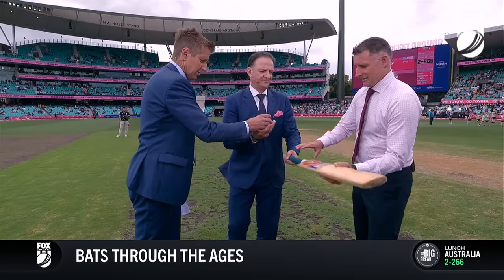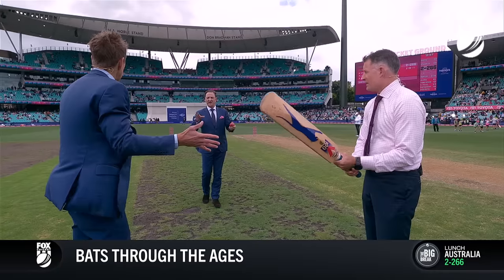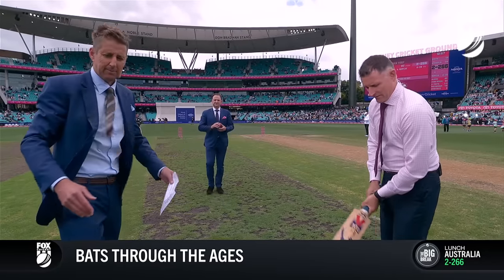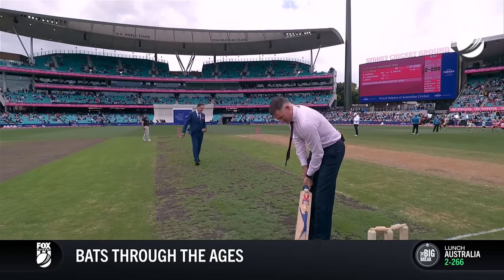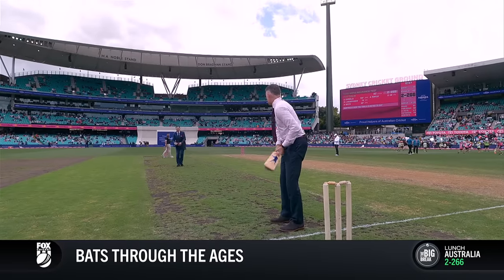All right, let's have a go at it. So this is the V100. What general year? I'd say late 80s, early 90s. Okay, late 80s, early 90s. A Mark Waugh special. Feels a little bit longer, actually. It is. A longer blade. A long blade? Long blade, yep.